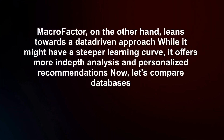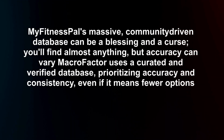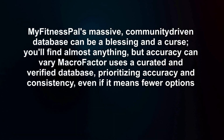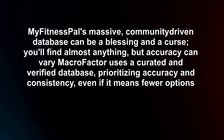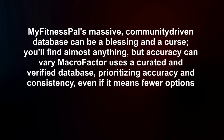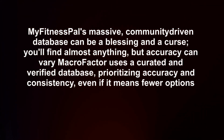Now, let's compare databases. MyFitnessPal's massive, community-driven database can be a blessing and a curse. You'll find almost anything, but accuracy can vary. MacroFactor uses a curated and verified database, prioritizing accuracy and consistency, even if it means fewer options.